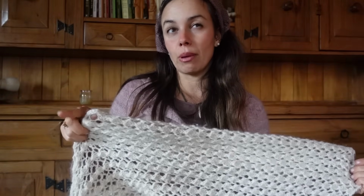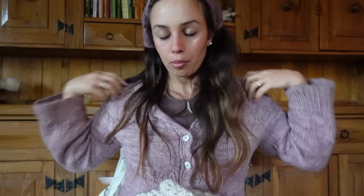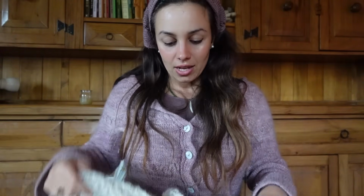The pattern recommends 4 millimeters. So my poncho is gonna be a little bit bigger, or longer, than the designer's sample, for example. But it doesn't matter. It's like a shawl. You can knit it with different gauges.